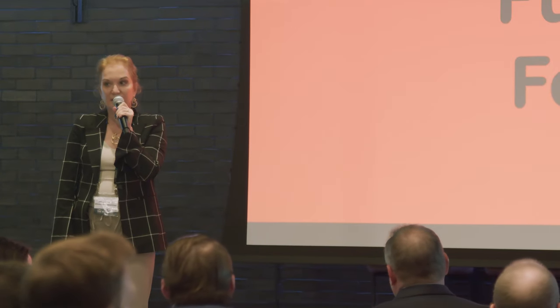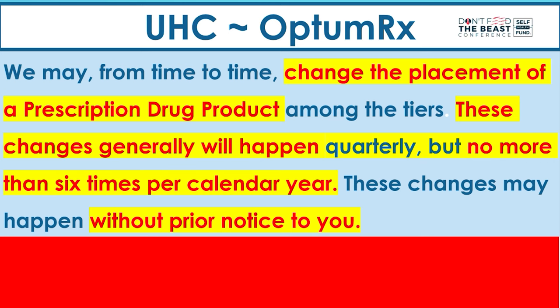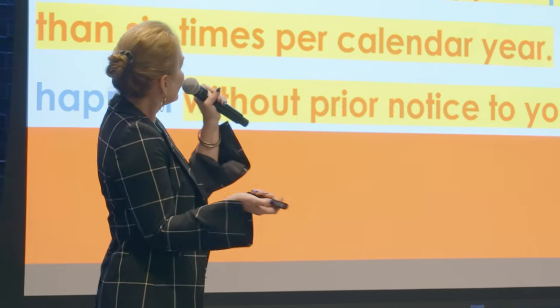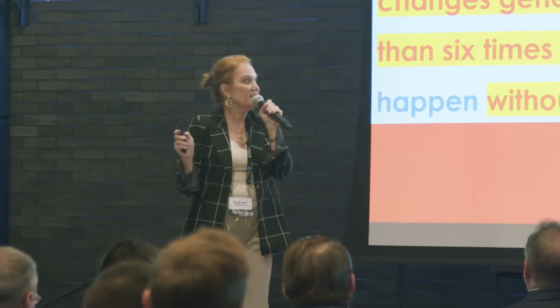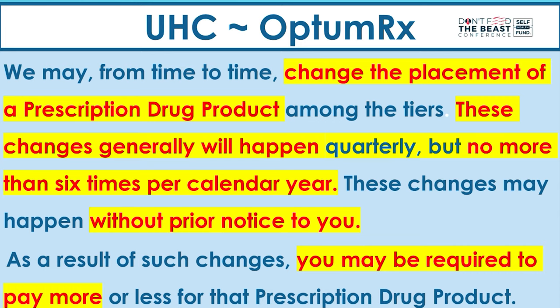Furlani has United Healthcare and Optum Rx for pharmacy benefit. What happened there? I almost died. This is exact language in that Furlani Foods plan document to this date. So they can change the placement of a prescription drug. Changes can generally happen quarterly, up to 6 times per year, without any kind of prior notice to you. Can you imagine? You may be required to pay more or less. Imagine if that is you.